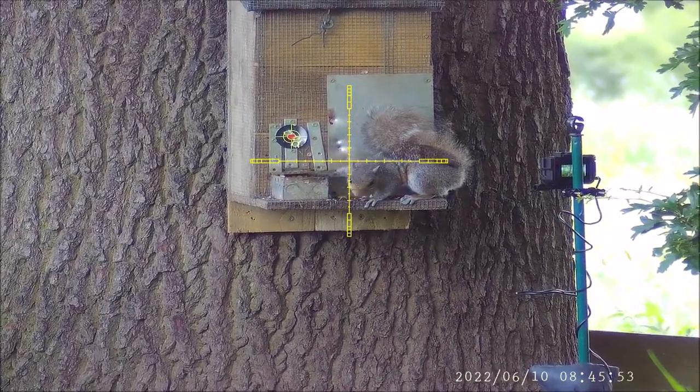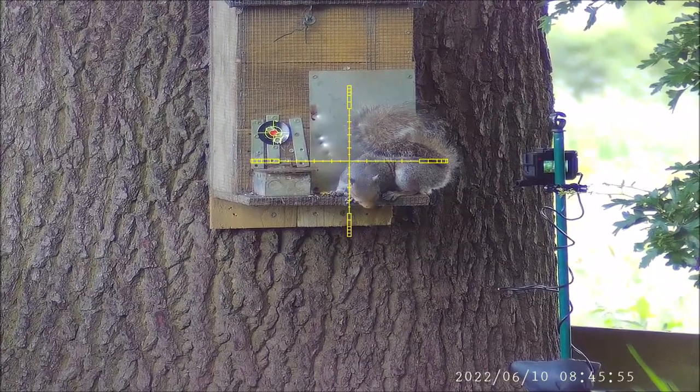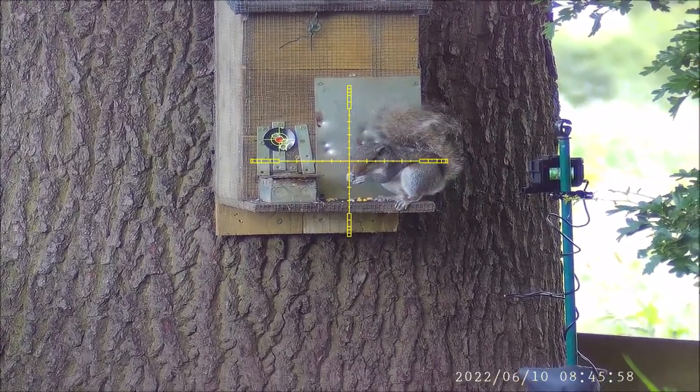Just see him now looking at his mate underneath in the ditch, feeding away. But luckily enough, I managed to get him as well.